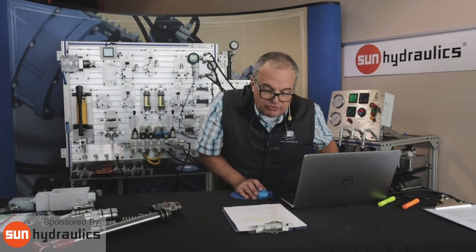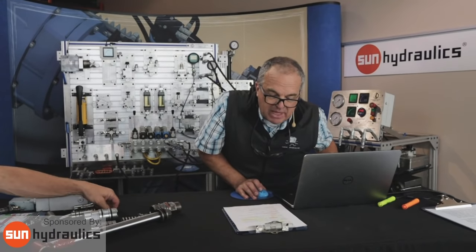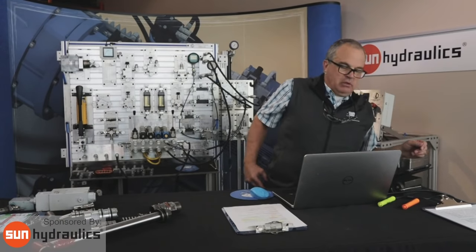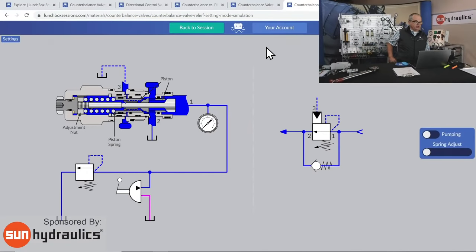And this is probably a great time, given our little issue there, to switch over to having a look at how we actually adjust this type of counterbalance valve. We have another simulation here I'm going to switch over to. All right, and so what we find out when we're adjusting a counterbalance valve is that one of the things we need to know is the load-induced pressure. That's an important one for us.